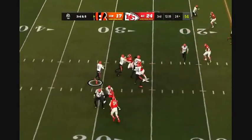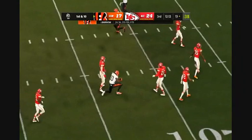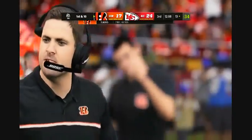On 3rd down, Burrow. Boyd's the target, and he has it over the middle. And he is going to have a Bengals first down as they're able to get the 3rd down conversion. 10 yards there on a Bengal first.